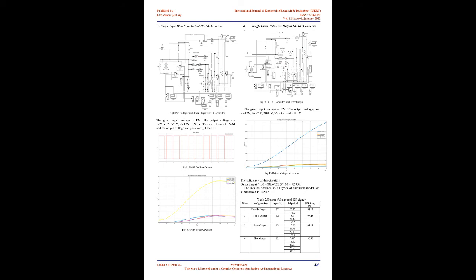A. Single input and double output DC-DC converter. Fig 4. Single input double output DC-DC converter Simulink model. The given input voltage is 12 V. The output voltages are 27.77 V and 148.2 V. The PWM waveform and the input-output waveform are shown in Fig 5 and 6. Fig 5. PWM waveform. Fig 6. Input-output waveform. The input power of the circuit is 279.7 VA. The calculated output power is 274.6 VA. So the efficiency of the circuit is 98.17%.